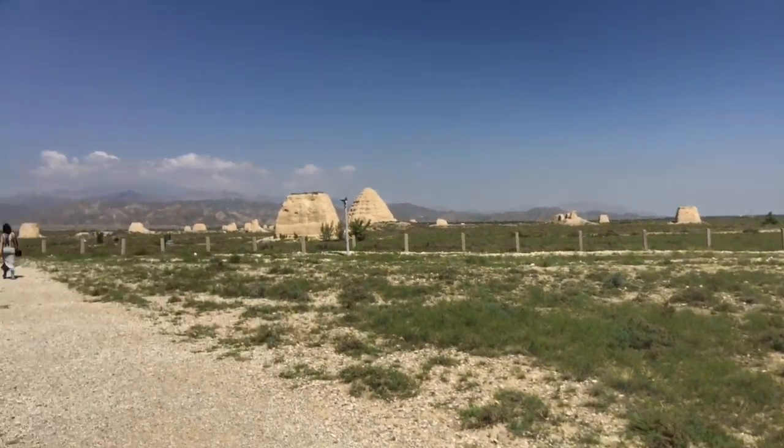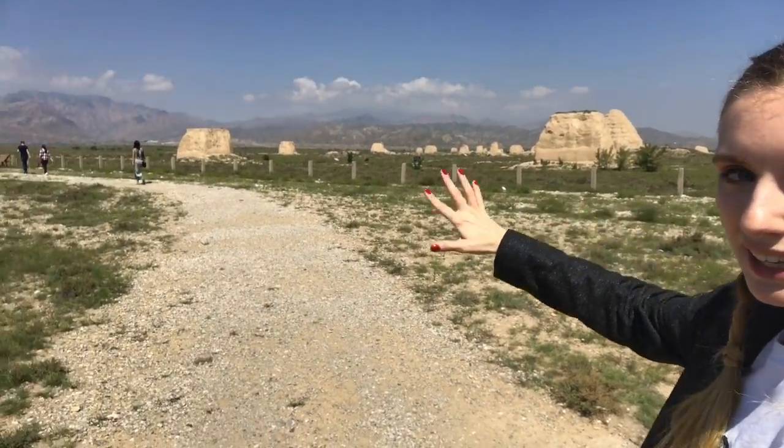Now we came to the tomb number 1 and 2 that look like this, but it's not really the main site, but because we have the car, why not come and see? So here we are. Guys are going a bit further, and it reminds me a bit of Stonehenge in the UK, because it's also surrounded by the gate, and then inside the construction itself.